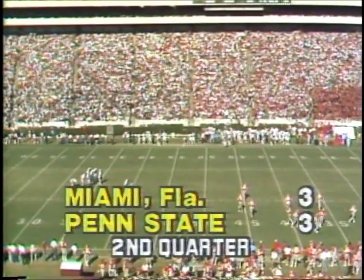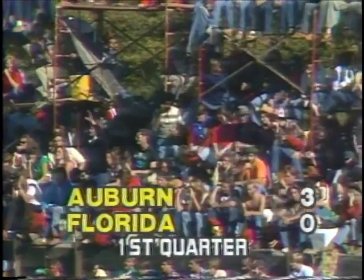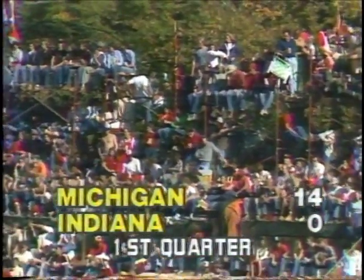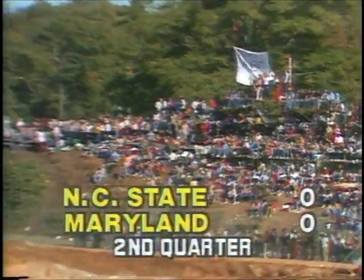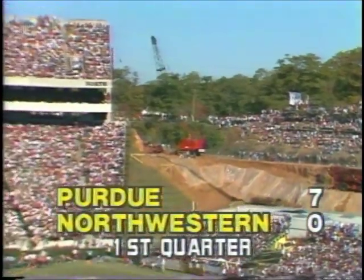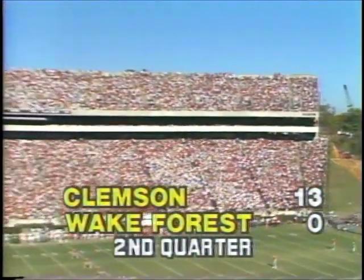Penn State and Miami are even in the second quarter. They're playing that one up at Penn State. Auburn leading Florida 3-0. Georgia plays Florida next week at the Gator Bowl in Jacksonville. Michigan out to a big lead over Indiana in the first quarter, and that one's over in Bloomington, isn't it? Yeah. NC State and Maryland, and Purdue Northwestern. Mark Herman continues to roll up points, and Clemson out big over Wake Forest.